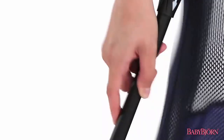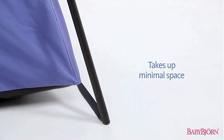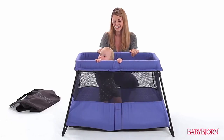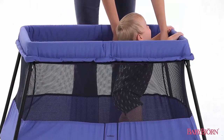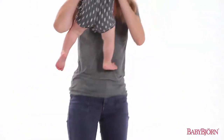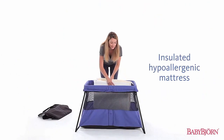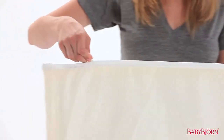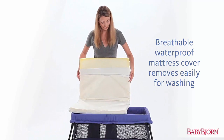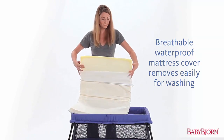Each of the four legs snap into position. The angled design takes up minimal space while still providing plenty of sleeping room. The insulated, hypoallergenic mattress keeps your baby warm and comfortable. And the breathable, waterproof mattress cover is easy to remove and machine wash in case of nighttime accidents.